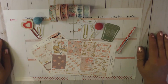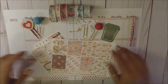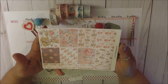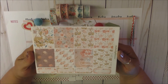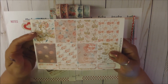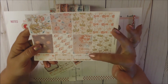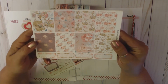So with that being said, I am going to be using a kit today from Butterfly Planner, and I do PR for Butterfly Planner. This kit is called Mother Dearest, and this is just stunning. Look at the little mommy deer with her little babies and the floral. The quote says, "You are my today and all of my tomorrow."